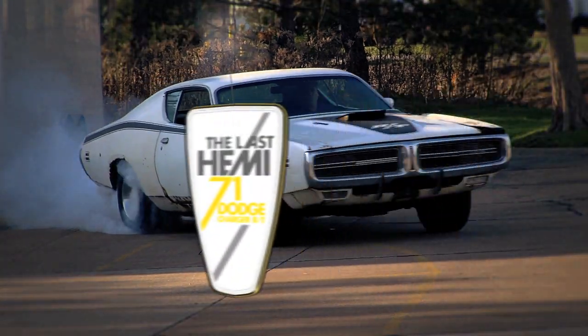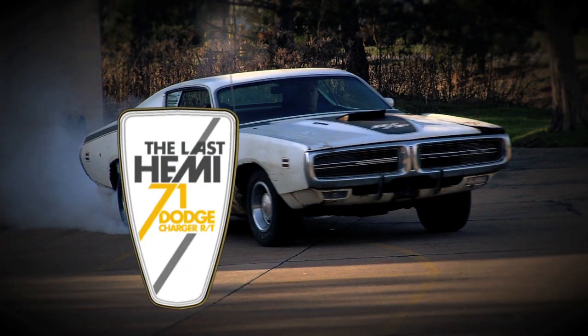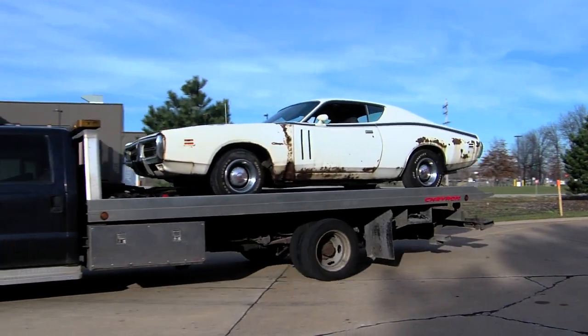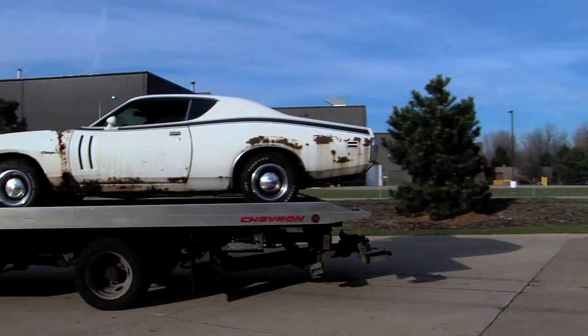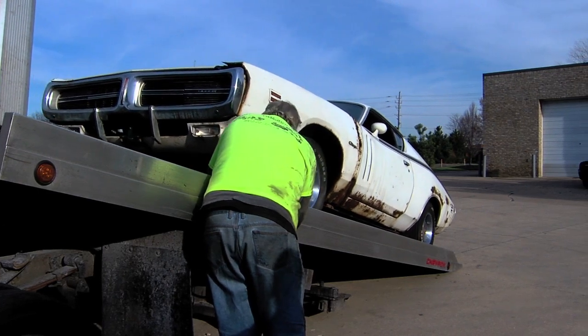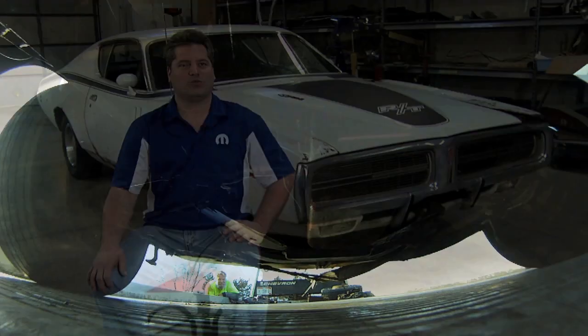The project is underway, the restoration of the last Hemi. Here's a progress report. At first glance, it looks like just a great old 1971 Dodge Charger R/T, in need of a little tender loving care. But it's oh so much more than that. This is the very last 426 Hemi to ever be built by the Chrysler Corporation. The last one. The very last one ever to roll off any assembly line anywhere.